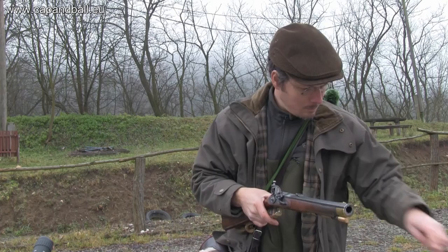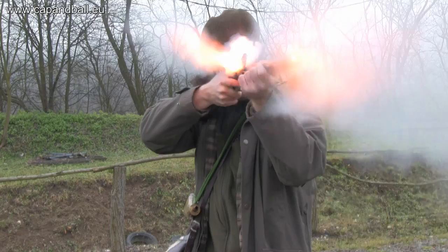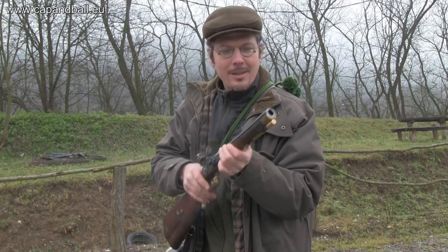This short rifle was a hunting arm for not more than 30-40 meters, so I started the offhand shooting at 25 meters. The recoil was manageable, and regardless of the tiny sights, it was not hard to take a good aim.